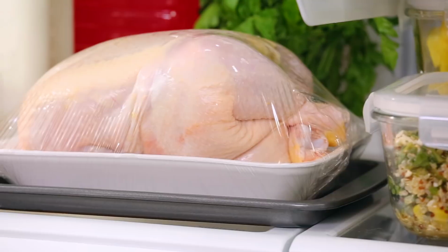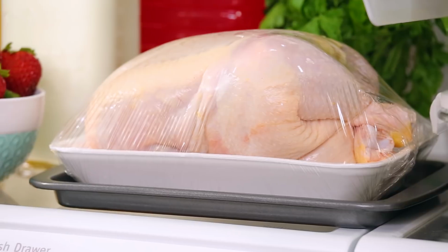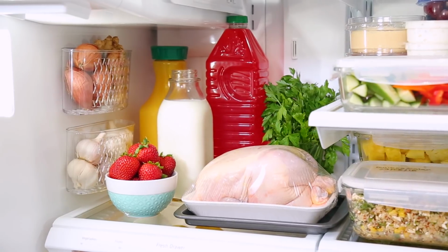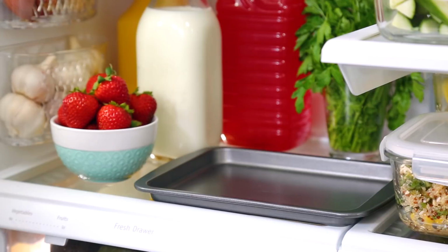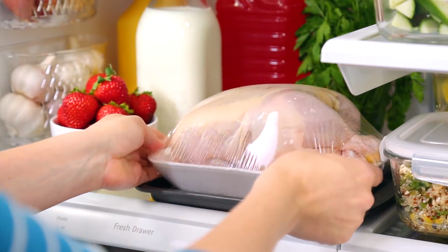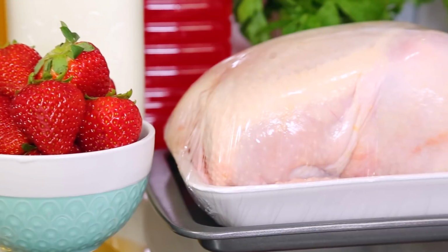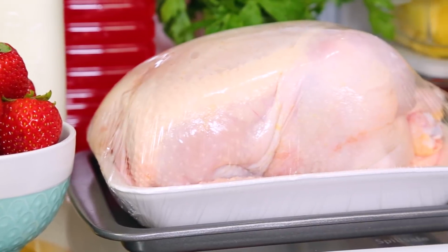How brilliant. Now, we've talked about this a number of times before on the channel, but when it comes to thawing meat from your freezer, you really want to put it in your refrigerator as opposed to leaving it on the counter. The best way to do this without any cross-contamination is to actually place it on a rimmed baking sheet like this. That way, no drips will get into your refrigerator and you won't be left cleaning up any additional messes.